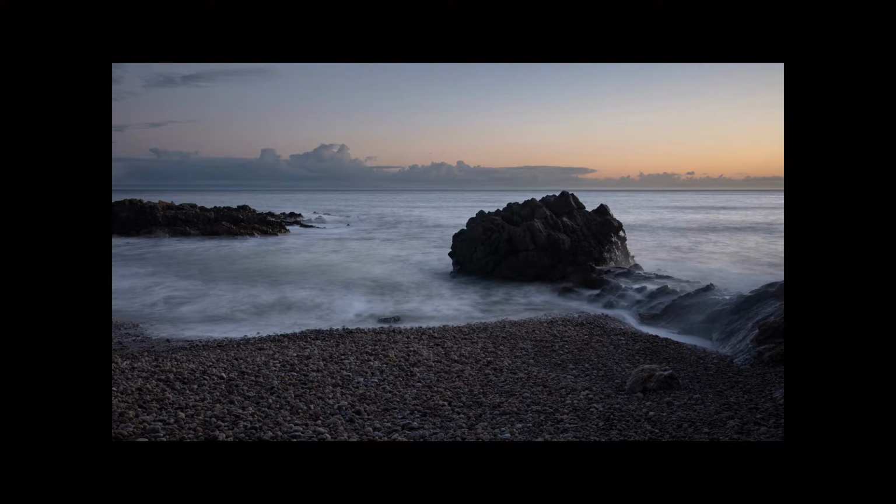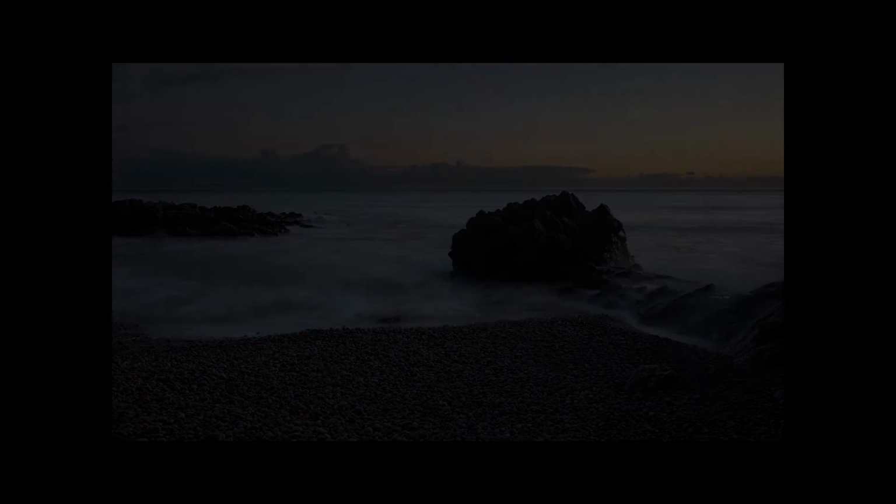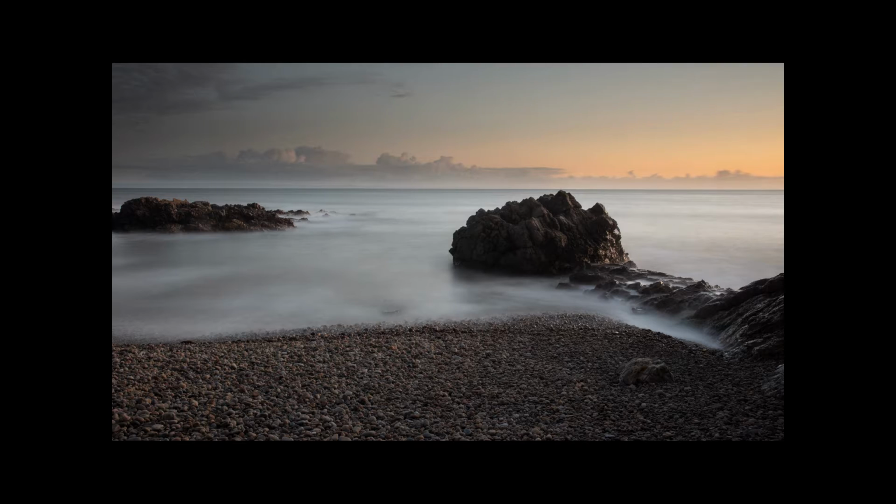Okay, so now we're looking at these long exposures that I was so excited about. Now, the first thing you'll notice as well is that these are actually cropped down to a 16:9. It just got rid of a little bit of the sky, and also some of that pebbly beach that you would see down the front. There was a little bit too much of that for my liking, which is why I decided to crop them down to get rid of some of it.